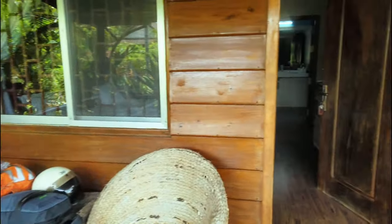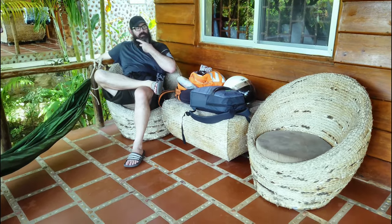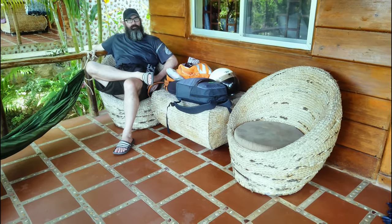Anyway, there's nice gardens between each of the bungalows, so they're very private, which is nice. And I suppose we should go in. Nice furniture there to sit. We'll probably be partaking of a beer from those seats a bit later on today.